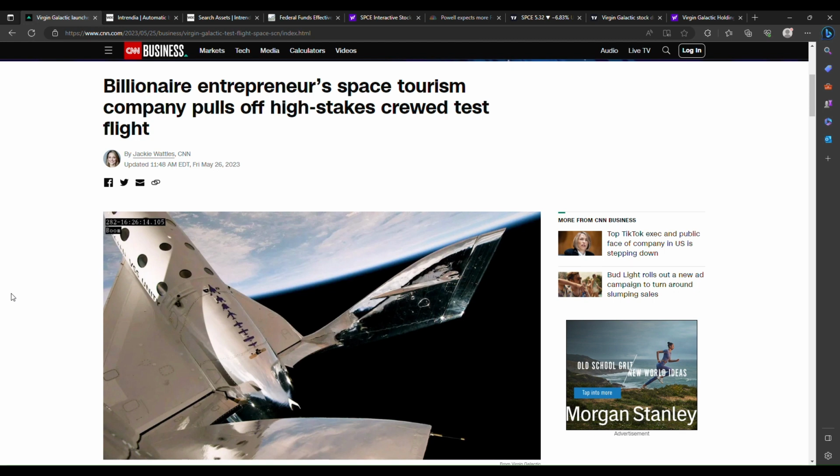Here we're looking at space stock Virgin Galactic. Richard Branson's space tourism company recently made a successful test flight, all crew, at the end of May 2023. And we're interested in seeking out whether or not this is a good opportunity to buy some space, SPCE.